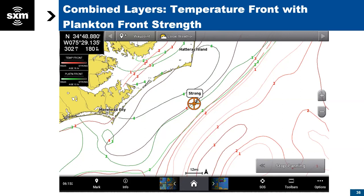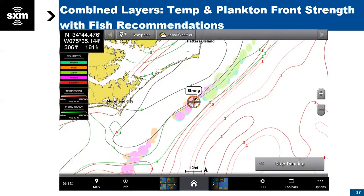A lot of this is driven by ocean currents and wind conditions and the upwelling and downwelling. It all comes together and forms this type of information, and you're able to see it happening right here. And here's another prime example.